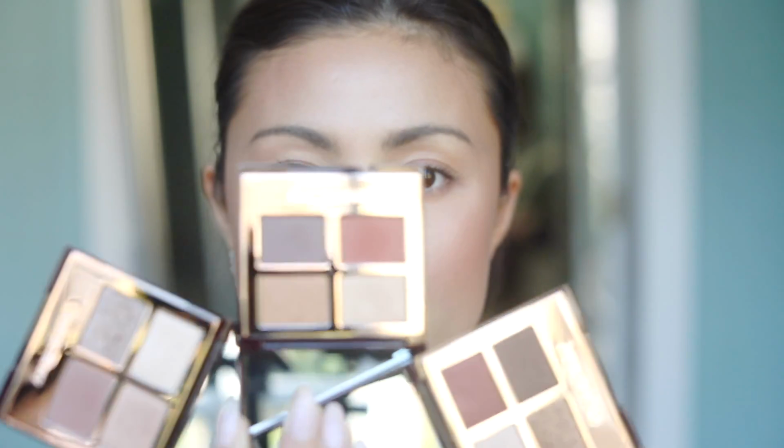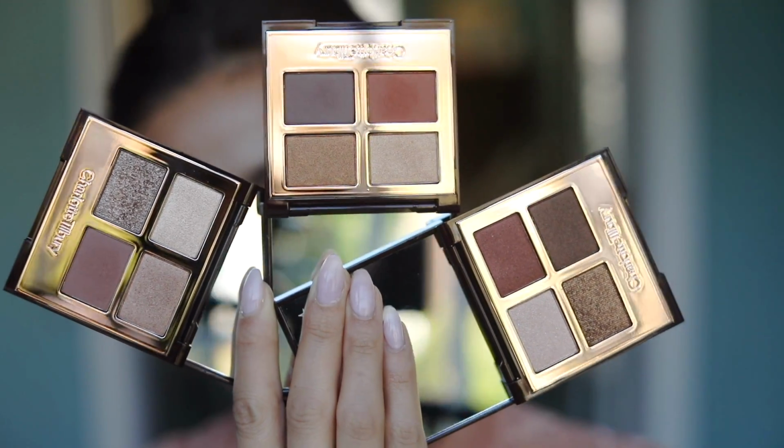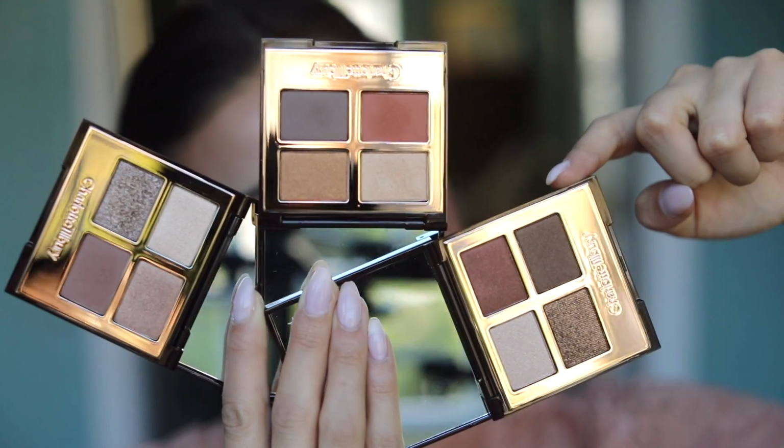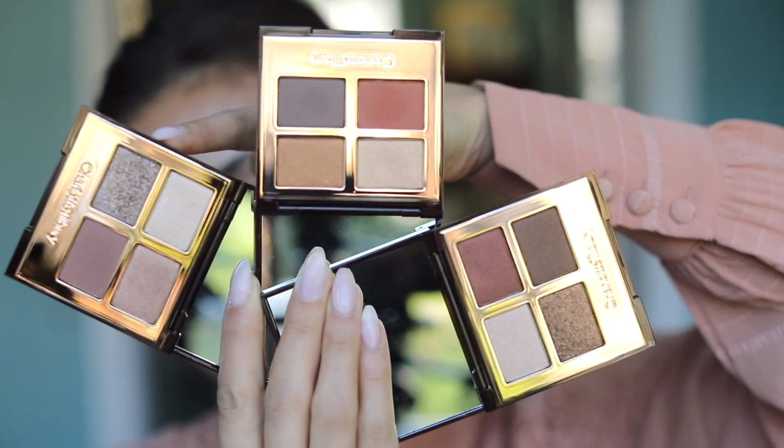little bit. So these are my three favourite eyeshadow palettes from Charlotte Tilbury. They're so beautiful, I couldn't choose a favourite. Here, on this side here, is the Dolce Vita. This one is Transformerize, and then this one is Exaggerize.